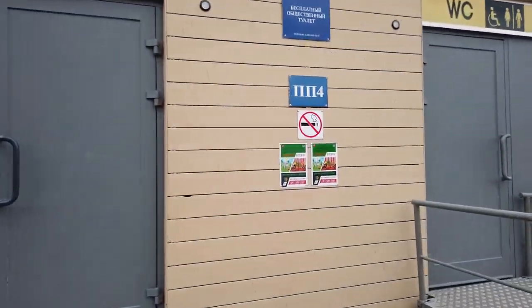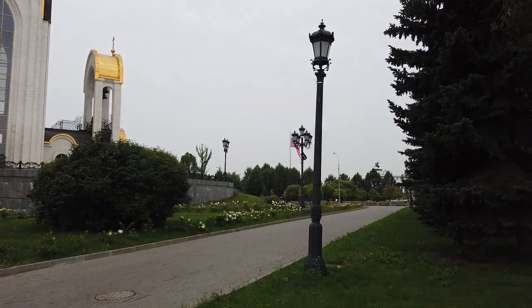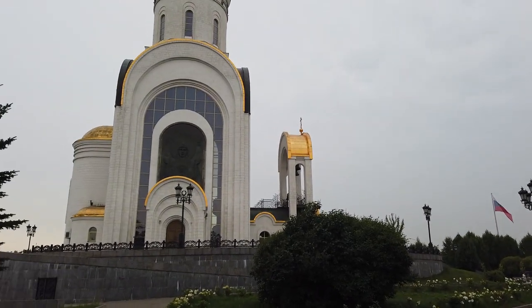No, it's rain, beginning to rain. Wow, check it out, guys. Huge flag. If it's gonna start raining badly, what we're gonna do is go inside the museum and I'm gonna film it, because that's something I planned to do anyways. So we have a game plan.